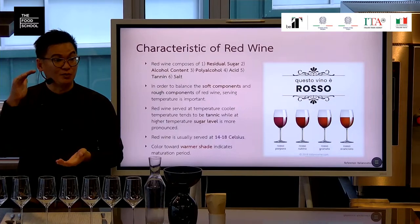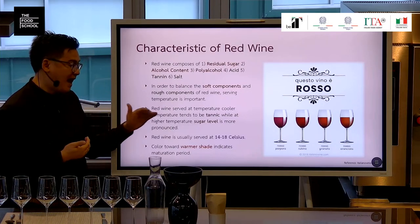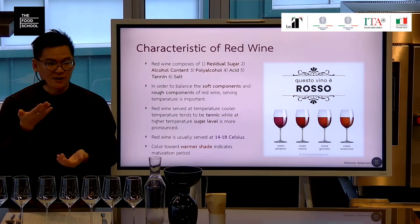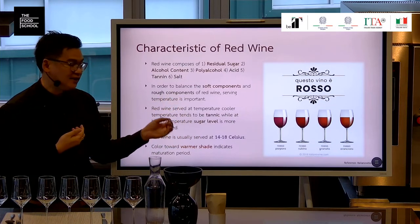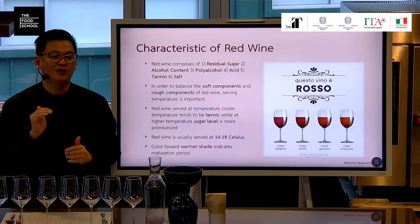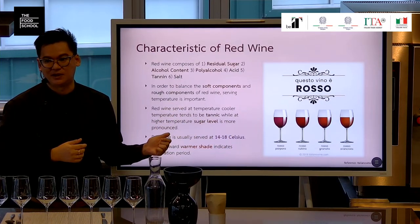So the temperature is going to be lower slightly to this level. And why do we have to serve at this level? Because at this temperature, the balance between sugar level and tannic is going to be perfect. If the wine is too hot, you will feel more sugar. And if the wine is too cold, you will feel more tannic. So the wine is going to be totally tannic. So you have to serve the wine at the right temperature. So the lighter red, 14 degrees. The heavier red, 18 degrees.